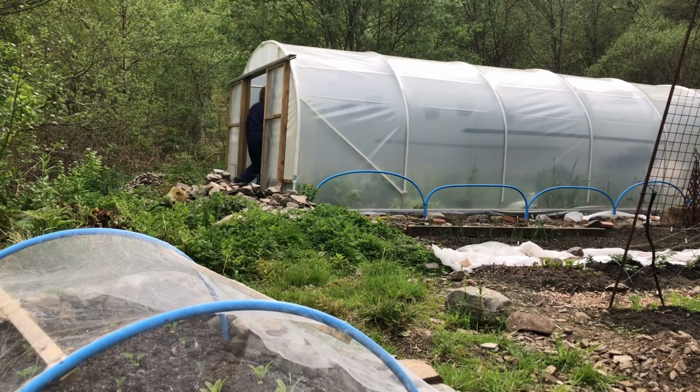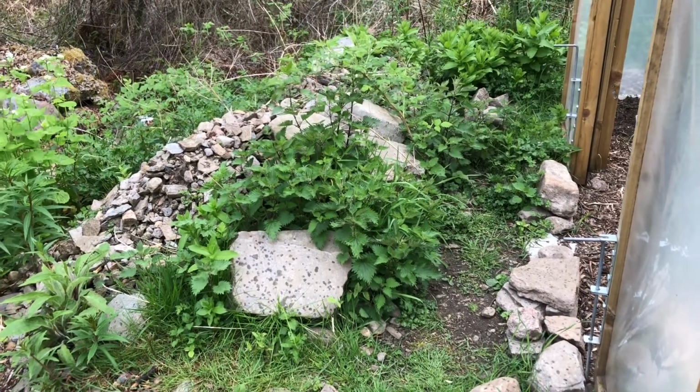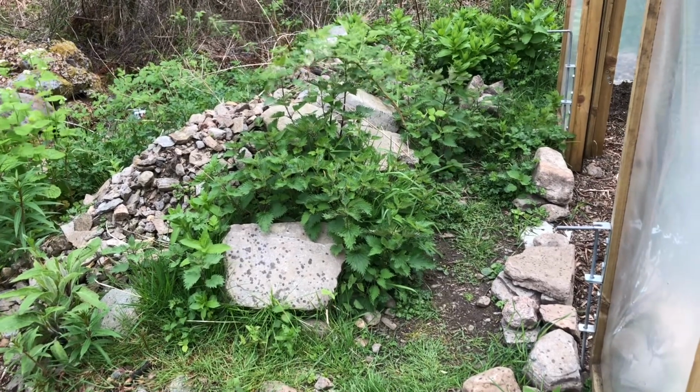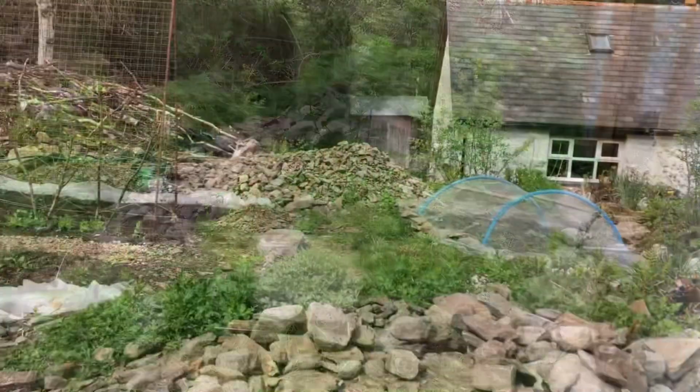Moving on to the end of the polytunnel, I still need to tidy up this area, but as you can see there are lots of stones, nettles and weeds, so it's not top of my list just now, but I do need to get round to it.